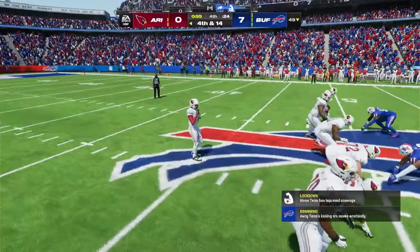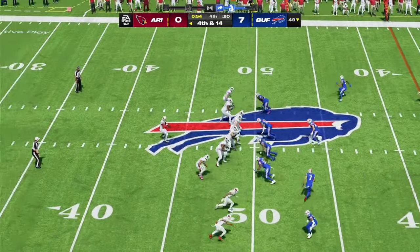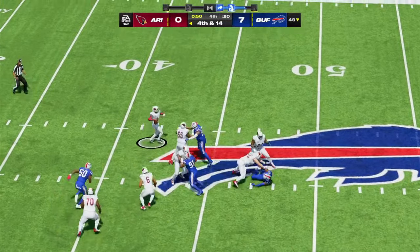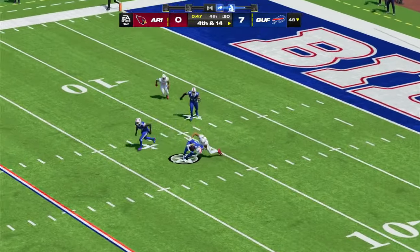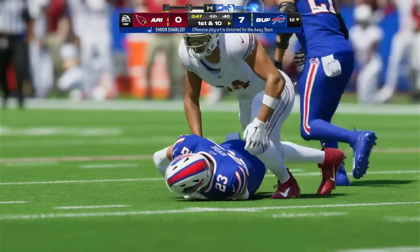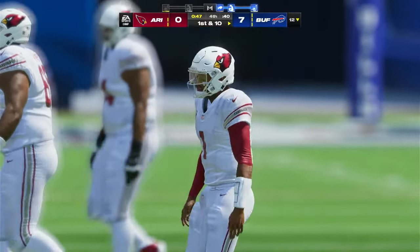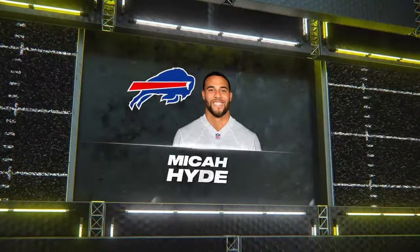No choice but to go. Here's 4th down now. Now Murray's got to have this one. Now a desperation throw deep downfield. Oh, and that's going to sabotage their comeback plans. It is intercepted. Picked off by Micah Hyde. And the Bills have just about sewn up this football game.